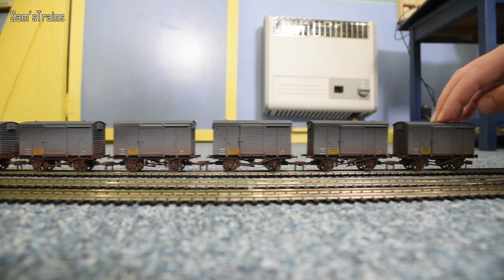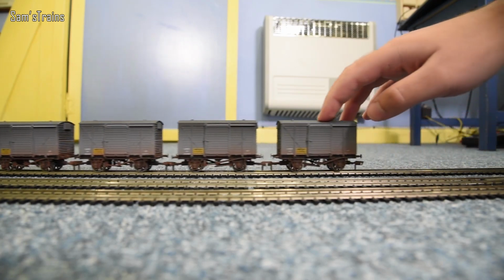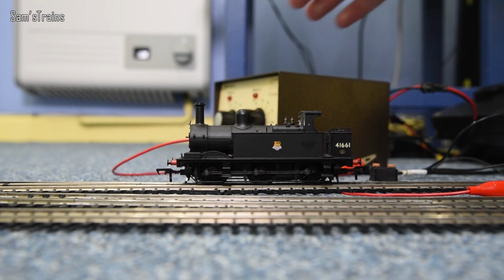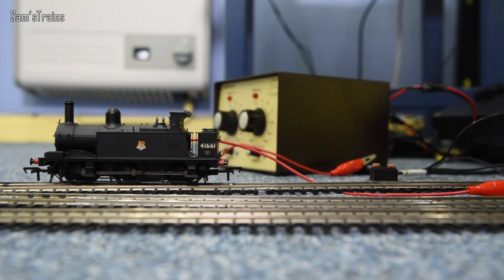But now that they're coupled, just do this for a few seconds. Yeah, they don't seem to be sort of rattling free of their couplings or anything. So it seems that once they're coupled, they're okay. Right, well, let's see how the engine couples to them then, and see if we can pull it. Go on then, take it away then, lovely little Midland 1F. I'm hoping she'll be powerful enough to manage them. I'm sure she will. Right, let's follow her.